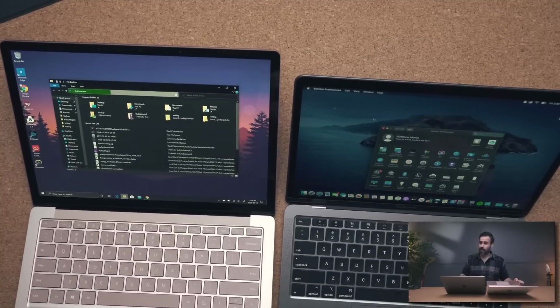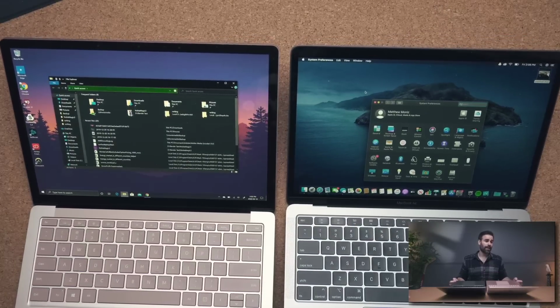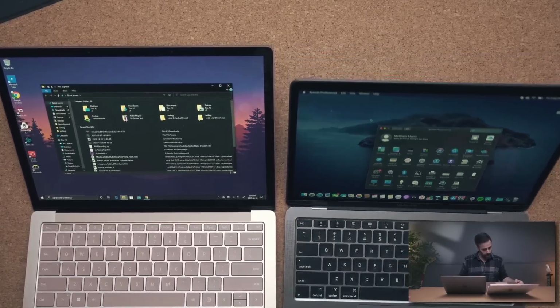The other thing to note is battery life. Both of these laptops share very similar battery life, 8 to 10 hours, which is not a lot compared to other laptops on the market today. Some of them are pushing 15 hours, like the Dell XPS 13.